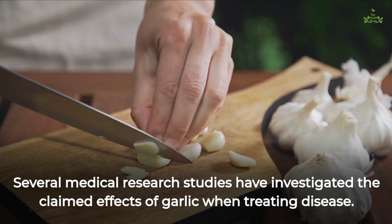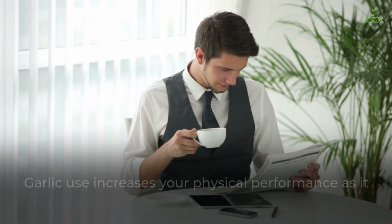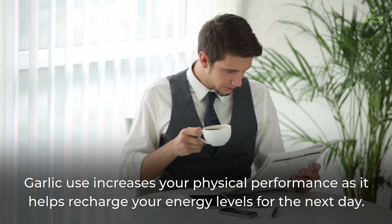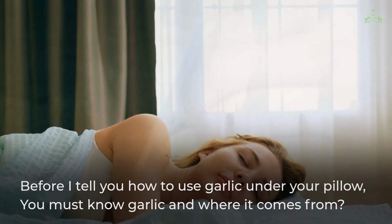Several medical research studies have investigated the claimed effects of garlic when treating disease. Garlic use increases your physical performance as it helps recharge your energy levels for the next day. Before I tell you how to use garlic under your pillow, you must know garlic and where it comes from.